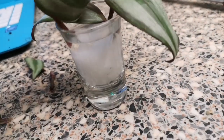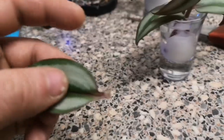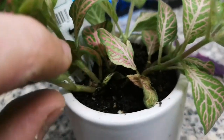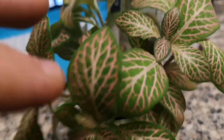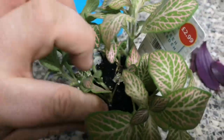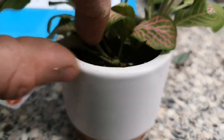There we go, we've got two off that one. And then, like I say, you can put the leaves in the water and see if they'll grow or not, which they have done. And then this one here, this little beauty, I like this one. If you look on the soil at the bottom, where it's been touching the wet bits of the soil, I seen one earlier, and it already started growing roots. I don't know, I can't see now. But anyway, there.